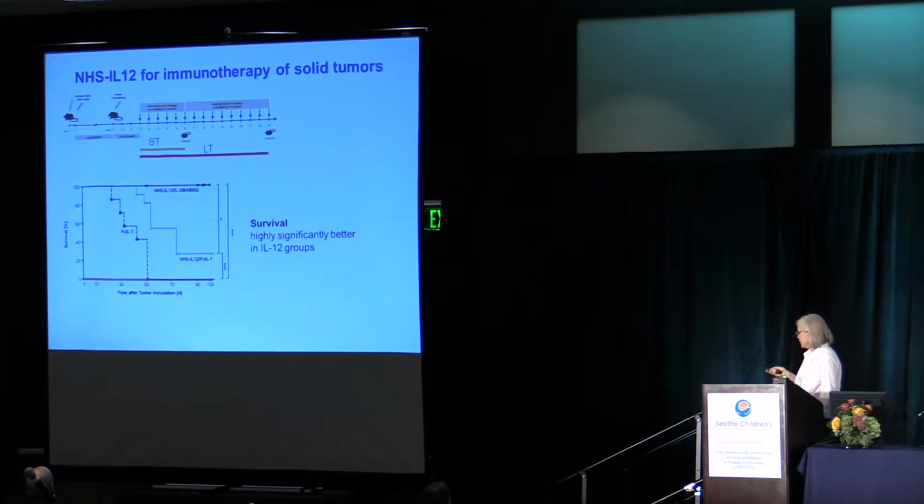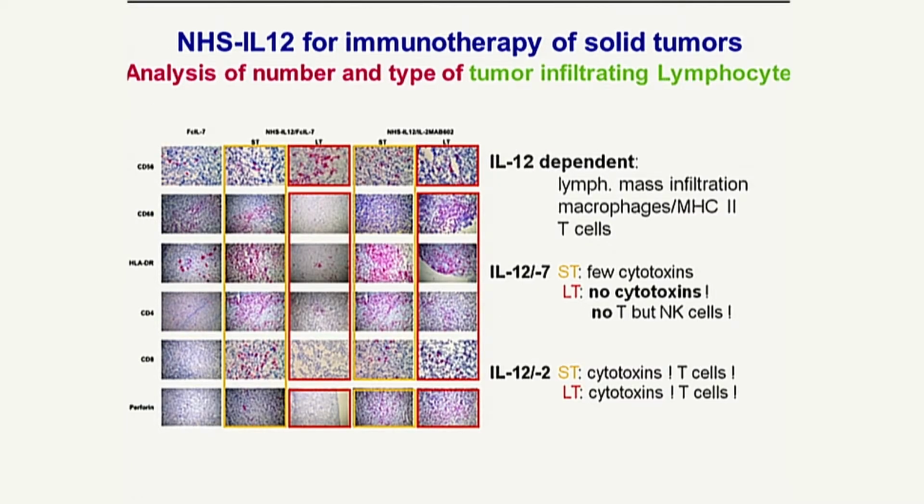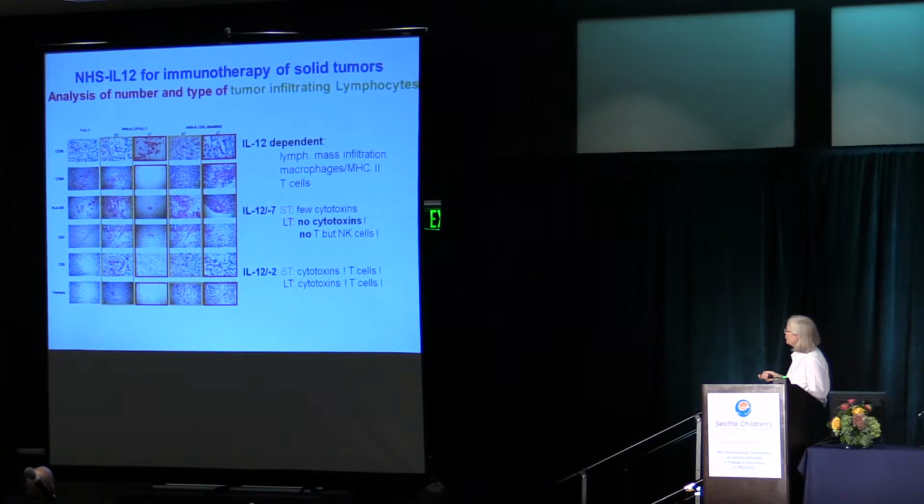Of course, this had a significant impact on survival, as you can see even in the IL-12/7 cohort, where we lost several animals to tumor burden. Because the infiltration of Th1 cells is an independent prognostic positive marker for survival, we checked the tumor infiltrating lymphocytes, and what we saw was that the infiltration was clearly dependent on the presence of IL-12, but we found distinct patterns.